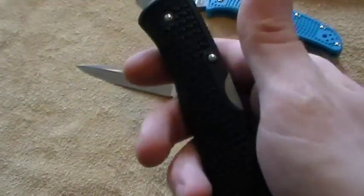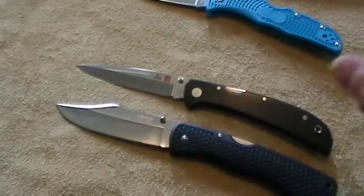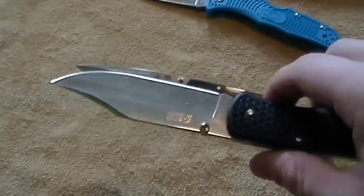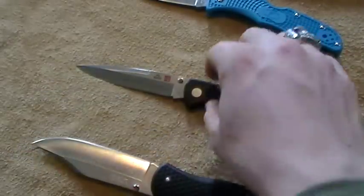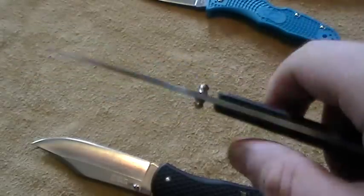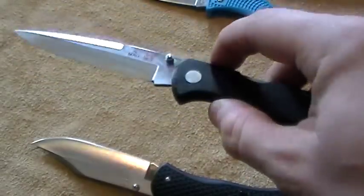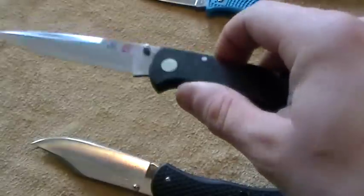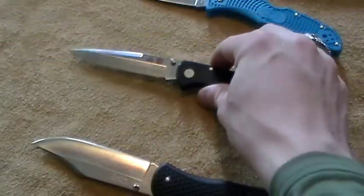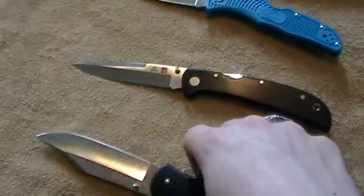I don't know what the difference is. I don't know why Almar can't pin a knife right. But for some reason, Cold Steel can pin their knives and make them tight, and apparently Almar cannot. So that is my biggest hit on this blade, that it just doesn't seem that strong to me. And if it were pinned up tight and it felt sturdy, I'd be a lot happier with it. The fact that it's loose and rattly, I'm not very pleased with.